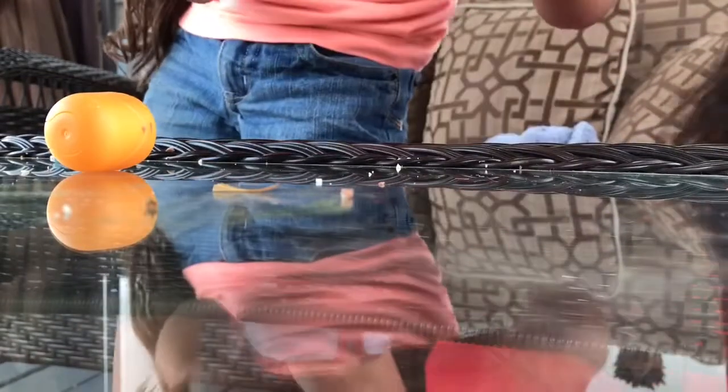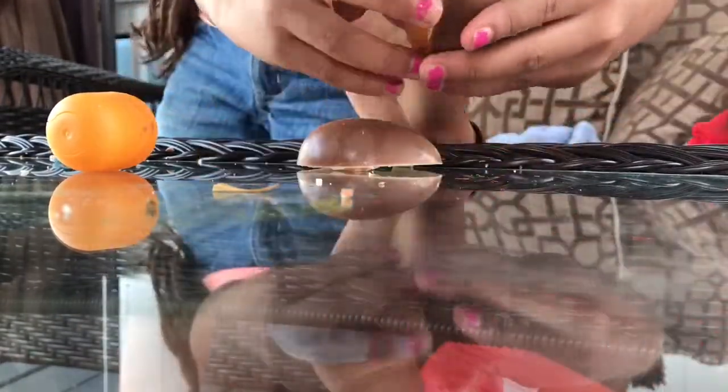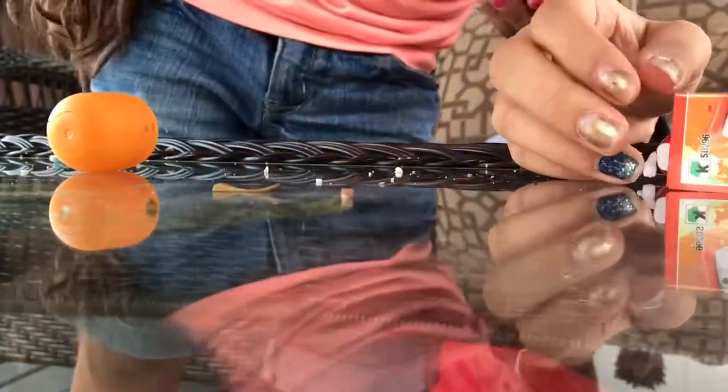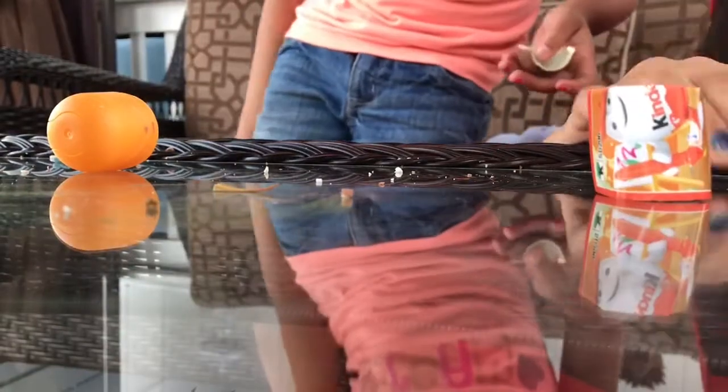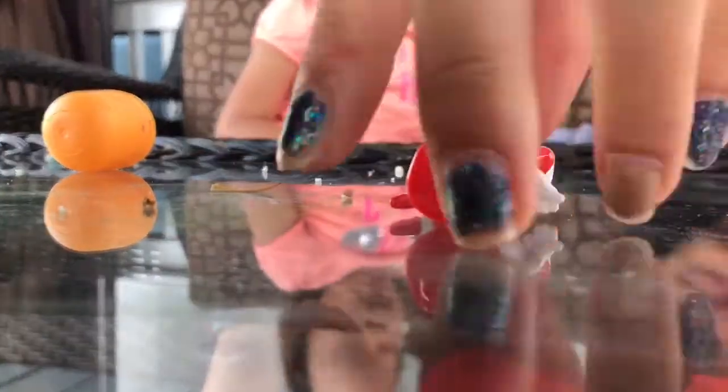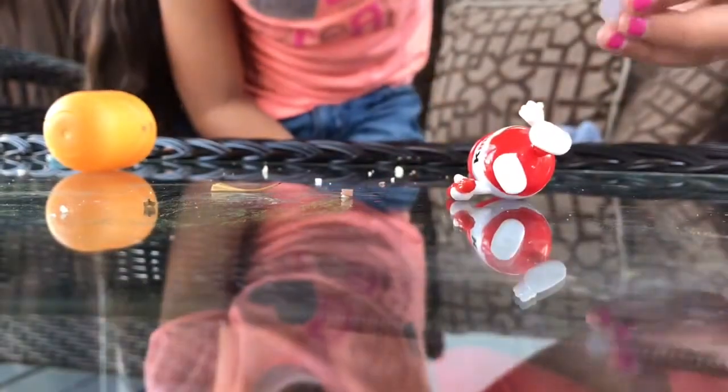I'll open this part. You can open the chocolate. So I open this part. Leah gets to open the chocolate. And I'll open the egg. Oh yeah, she was right. It was the painter guy. I don't really know why you wanted him so bad. This is the last one I got. And he has a little keyboard.